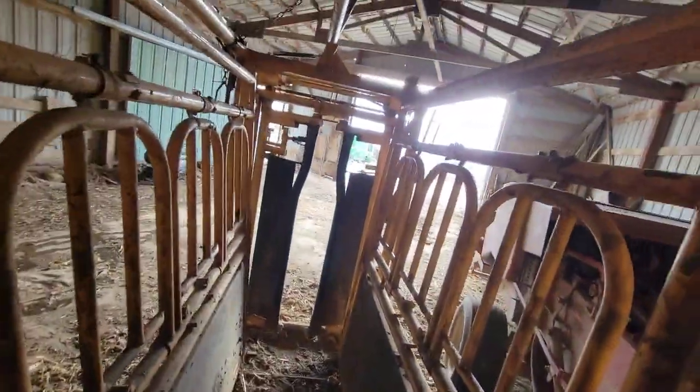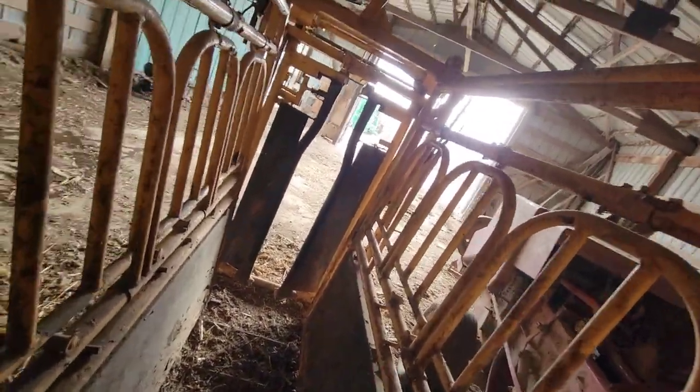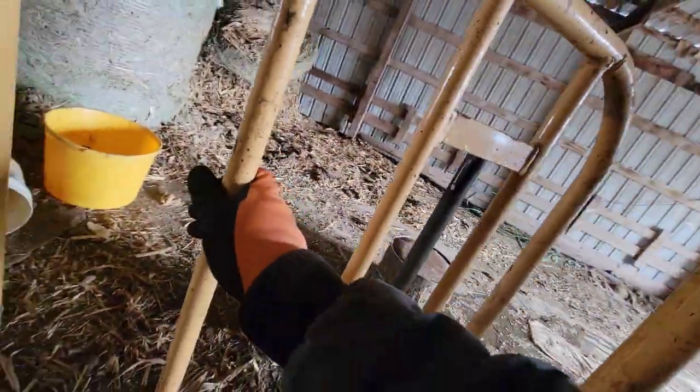I'm now in the chute as if I'm behind a cow. We can preg check. They can do whatever they need to do. We'll give vaccinations, whatever needs to be done. I'll shut this door. And then what'll happen is we'll make our way backwards.